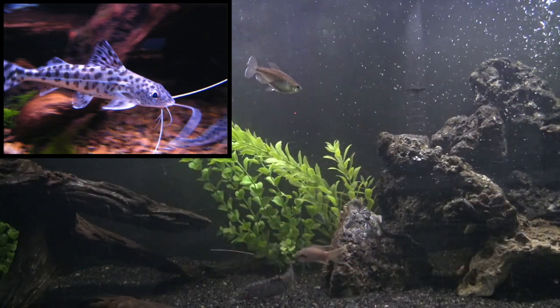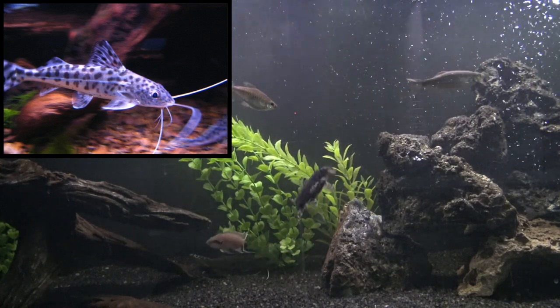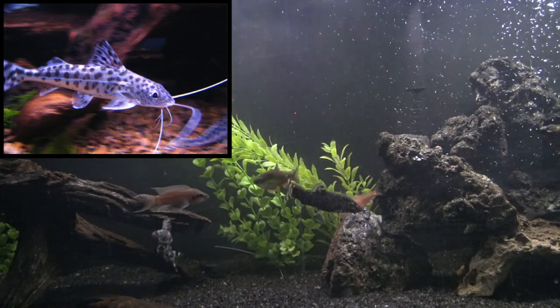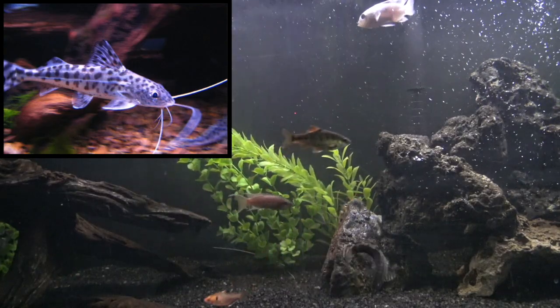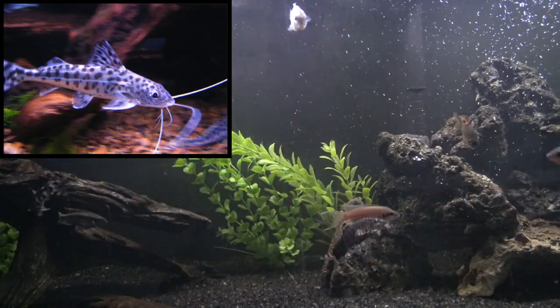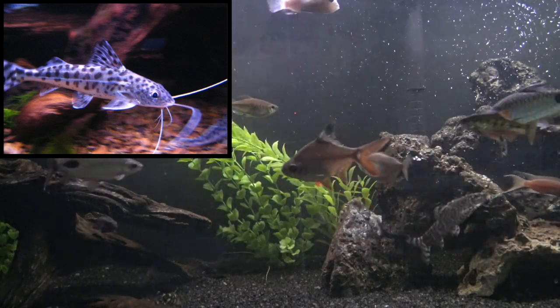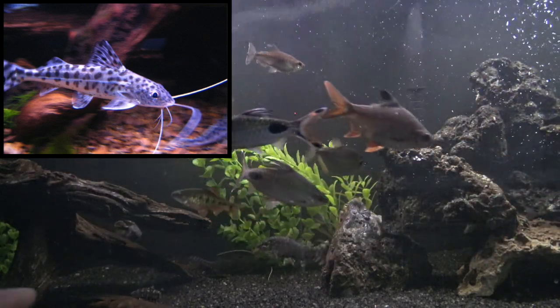They're super cool. They're really active, more active than Raphael catfish and other stuff like that. These guys are always swimming around everywhere. He'll find a spot like mine and just stay there for a while, but once you put food in the tank, these guys go nuts. They're really cool. They're not very expensive. They get about that size.